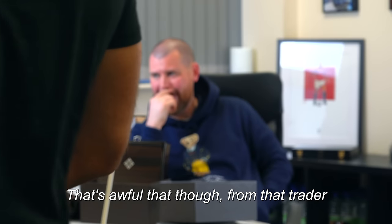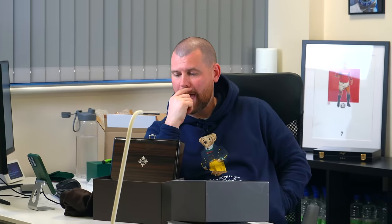All right, well, second problem. Have a look in the groups for me because I need another 5711 blue. Yeah, that's not a bad problem. It's a situation that you just don't need. It's awful out there from that trader if he has one. Anyway, that's another problem to deal with tomorrow, really, isn't it?